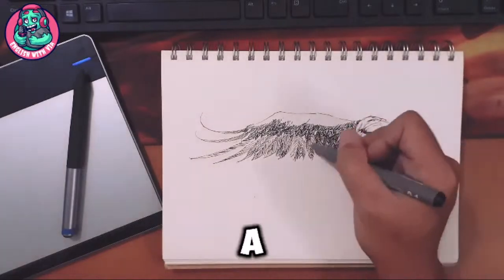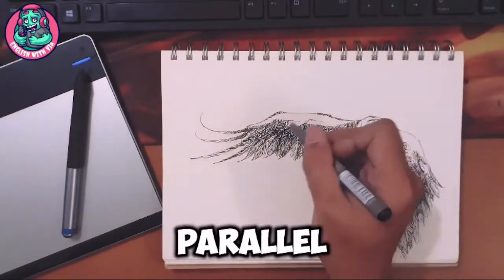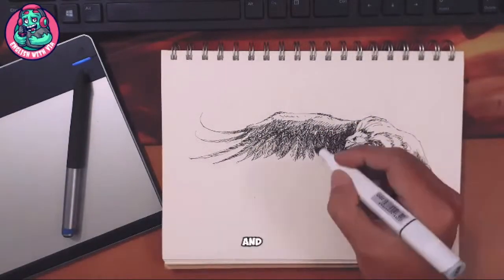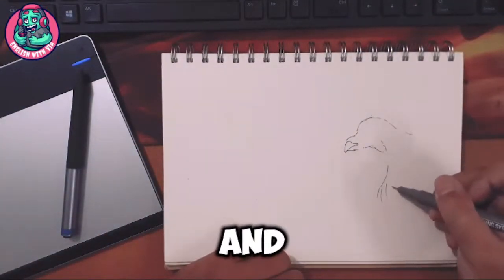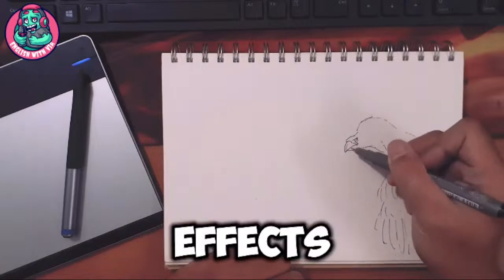Hatching. Hatching is a shading technique where you create parallel lines or strokes to add value and tone to a drawing. It involves varying the spacing and direction of the lines to create different effects.